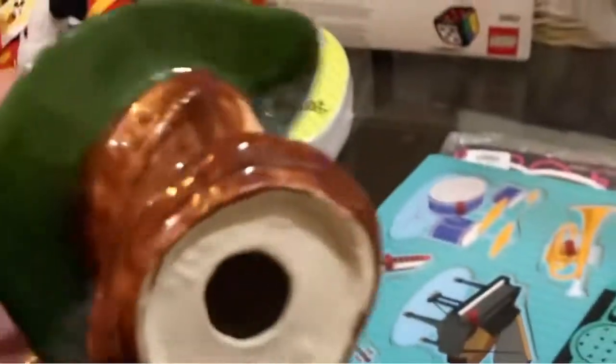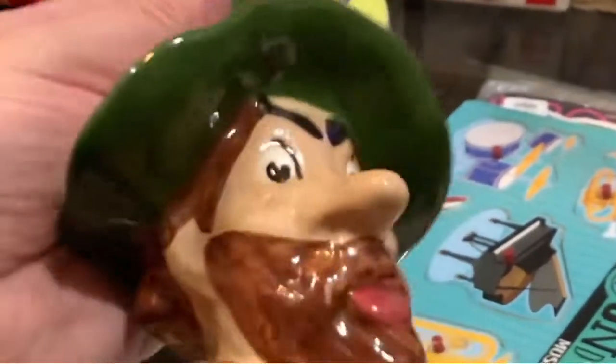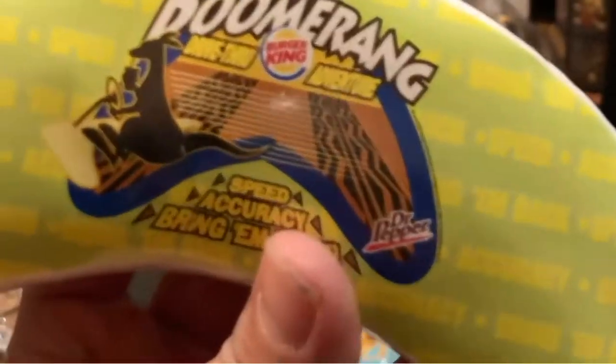This I thought was cute. It is a salt and pepper shaker. I want to know the brand. This was interesting. I know, there's a lot of stuff. Couldn't find it. Burger King Dr Pepper Boomerang Drive-Thru Adventure. It's like a shirt. Can't find any on eBay or anything. Seems vintage, but it might not be.